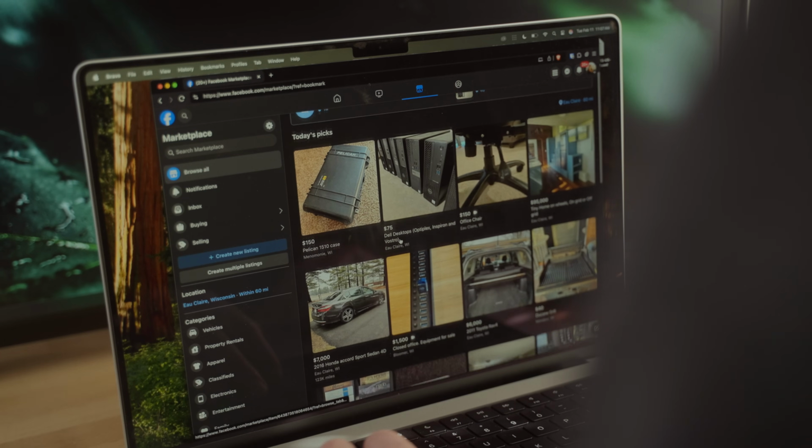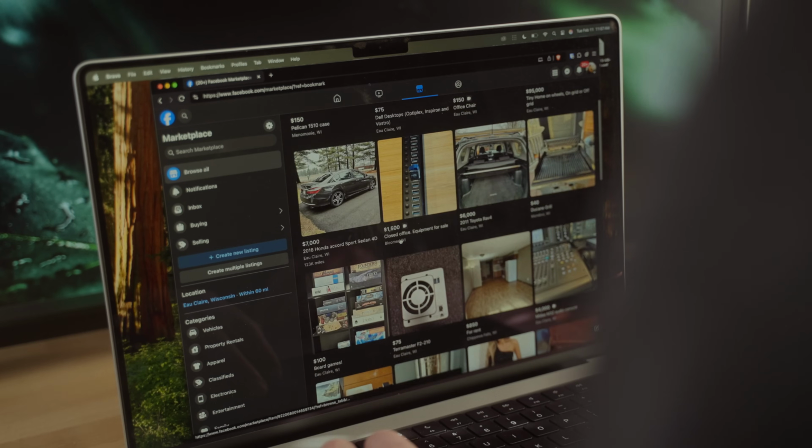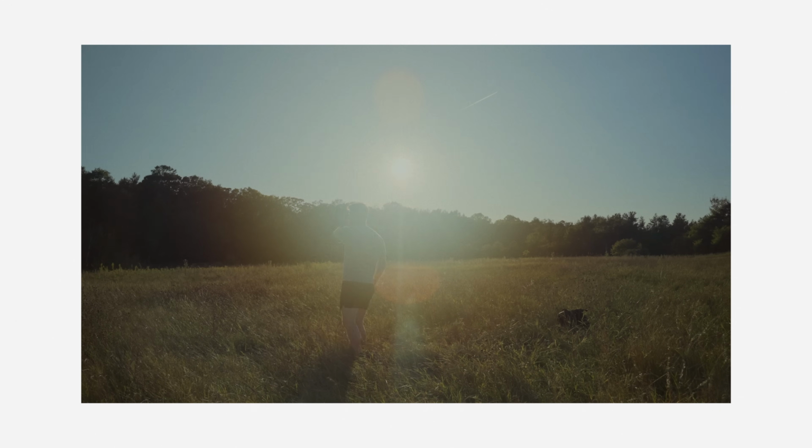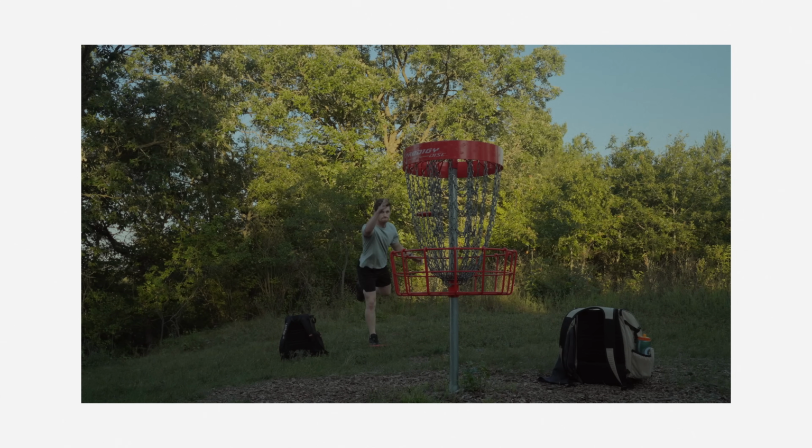Number 2 is Marketplace. This is the easiest place in my region to buy and sell used items. I live in a small city, so 90-something% of those buy and sell used interactions happen on Facebook Marketplace. And number 3 is the local disc golf group. If you've been around here for a while, you know disc golf is my primary hobby. And I use that group to check if there are leagues and events going on before I go out and play.